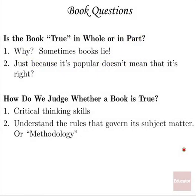Now, once we've done all that annotating, we understand what the book is as a whole, and we understand what the book is saying in detail, we're actually going to start deciding whether or not it's true. Remember, as you're reading, you'll hear some arguments. Withhold judgment for a bit until you've really understood it and you've done some effective annotating and reading. But we are going to talk about whether or not the book is true in whole or in part.